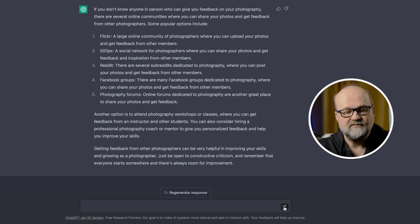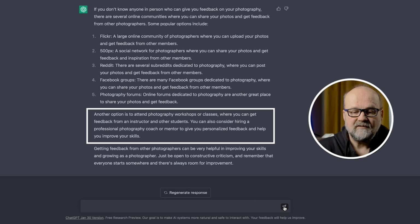But then it gave an interesting answer. Another option is to attend photography workshops or classes where you can get feedback from the instructor and other students.